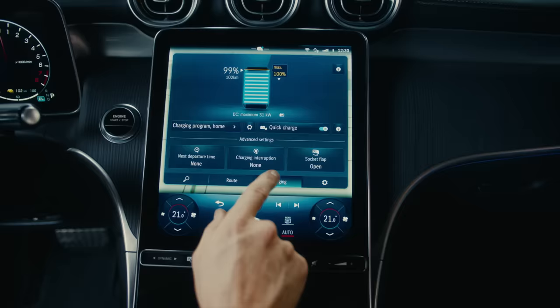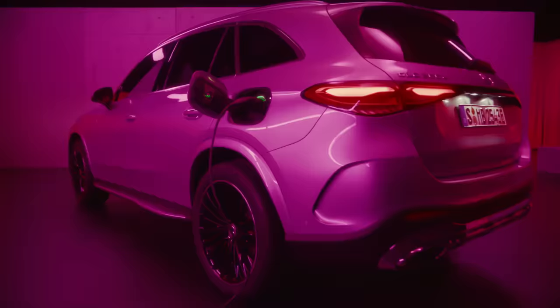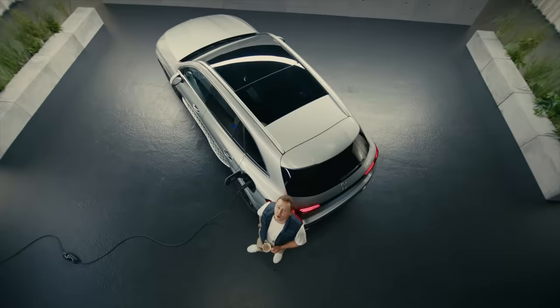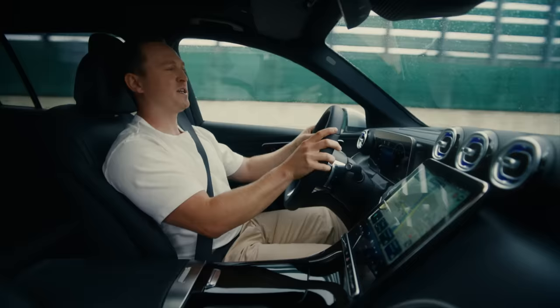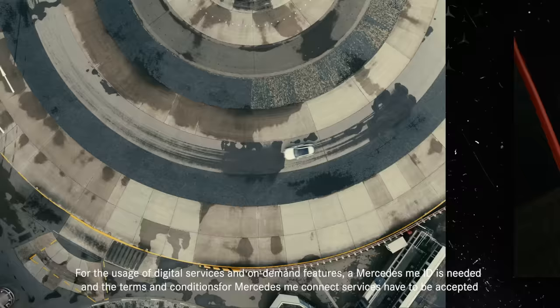All GLC plug-in hybrid models are also equipped with pre-entry climate control, which warms or cools the car and the battery to reach the ideal temperature at the planned time of departure. You can activate this feature via MBUX by voice or touch control, or you can control it remotely using the Mercedes-Benz Me app. In the case of plug-in hybrids, the Mercedes Me Eco Coach app is like having your very own personal trainer for eco-friendly driving. And to spice things up, you can also challenge your friends, or be challenged, to drive your plug-in hybrid as efficiently as possible.